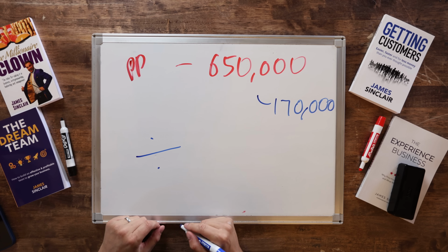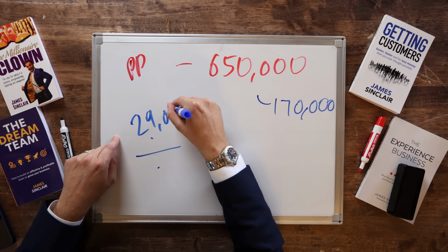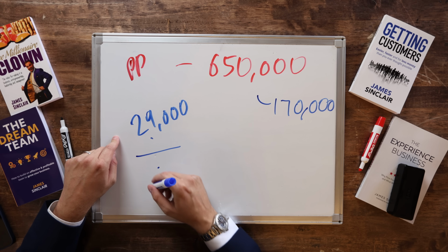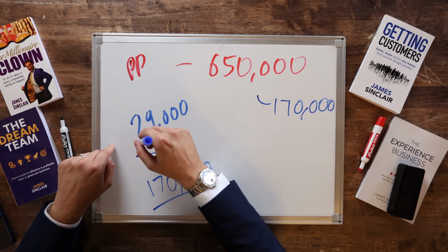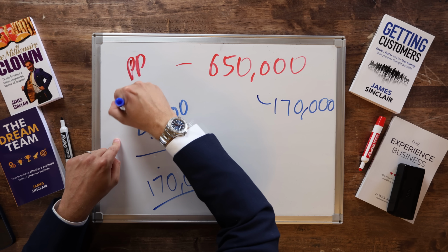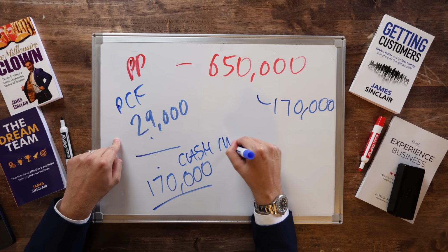Let's work out the return on investment. Now, my positive cash flow on this deal is £29,000, and I've put £170,000 into the deal. So this is my positive cash flow. This is my cash in. And I'm going to put that all in the calculator in a minute. Where have I got those numbers from?